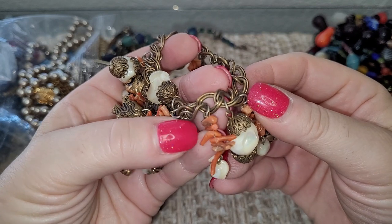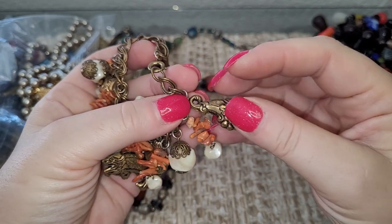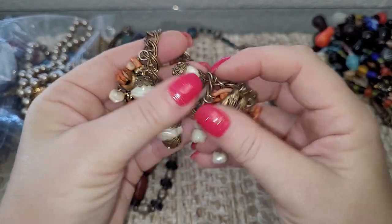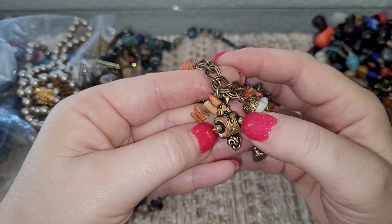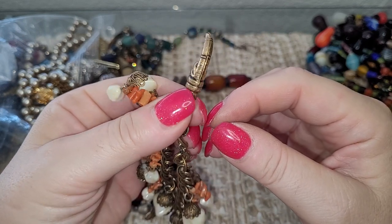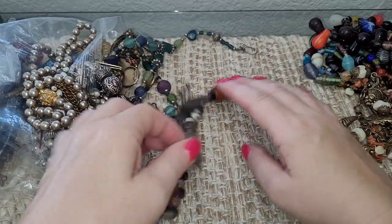We have coral and shell. Then we have kind of an abundance charm here. I think this one represents abundance. We have this vessel, a fish, a crab, probably a scroll or something. And oh my God, what is this? Looks like a finger, or I don't know what this is. Let me know, guys. So yeah, and when you move, it makes a lot of clinging noise. So we have this bracelet.